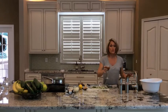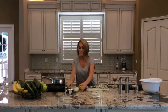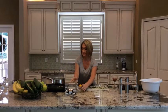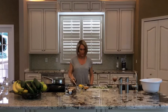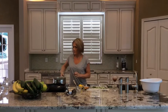Cool it off so that it stops cooking, so we can then blanch it over here. So it's almost done, and I'm gonna go ahead and put this coconut oil into my pan. Get it melting, so nice. I love using coconut oil because it's organic and pure.